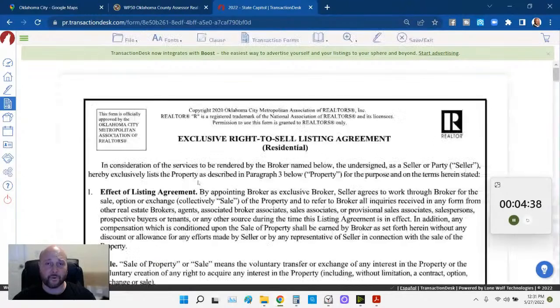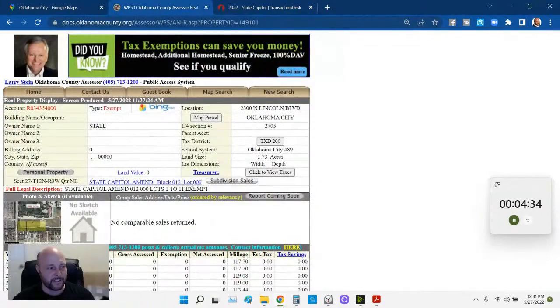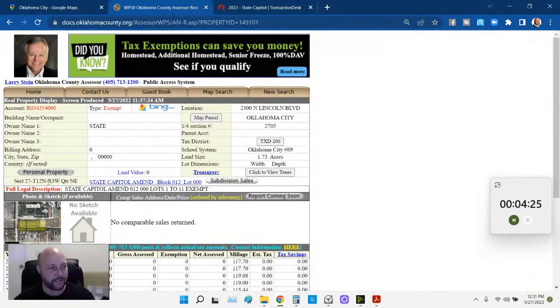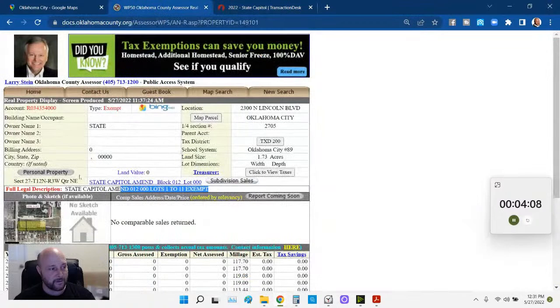I've got 4 minutes, 39 seconds to wrap this up. So lot and block, that comes straight from county. So lot 000, block 0012. I got this off of county right here. Lots 1 through 11, block 12. So you can put that on there. And then the addition is probably going to be state capital amended. So right there.